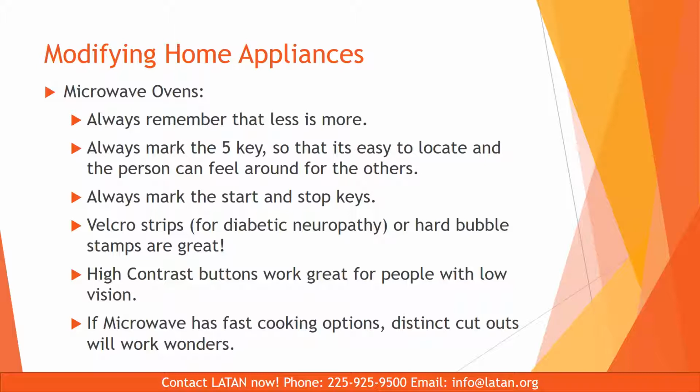A rule of thumb is to always ask the person using the appliance which buttons or functions they deem most useful in the microwave. You can mark the number 5 as that is the center of the keypad, so that it'll be easier for the person to locate the number 5 and feel around for the other buttons on the keypad.